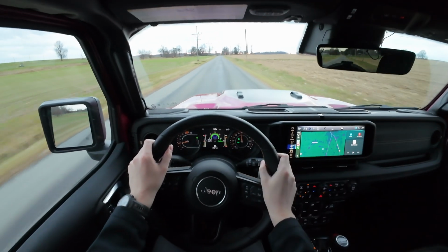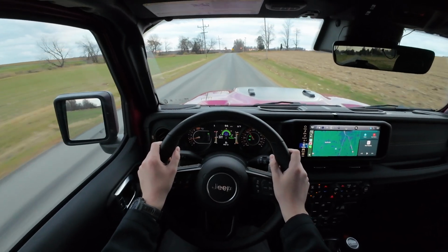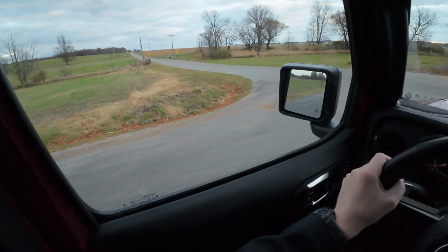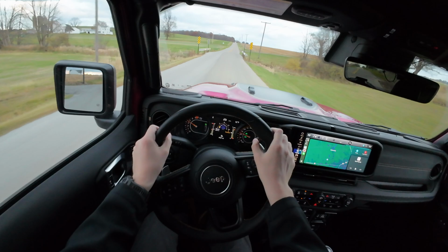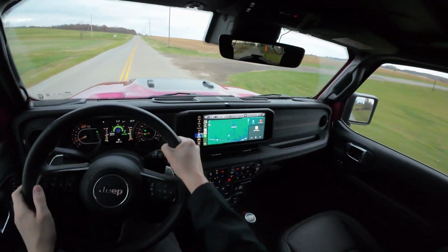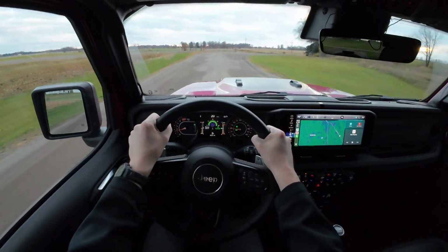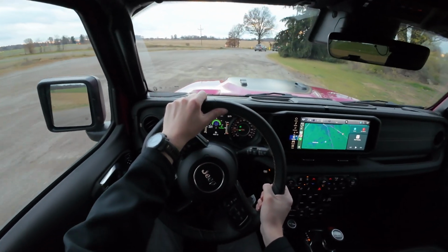Especially having the Sky View roof. That is so cool. I know, a perfect place to end the video. So we'll do a little bit of soft roading, I guess. You can hear the pops and burbles from the exhaust. It's amazing. This Jeep just soaks up all the bumps, no problem at all. It's amazing. Like I said, I'd love to take it off-road.